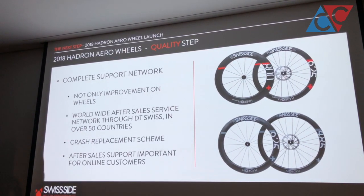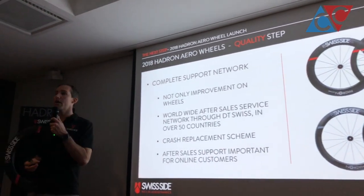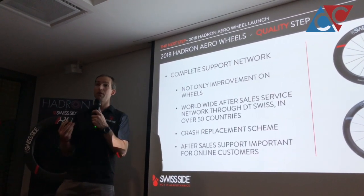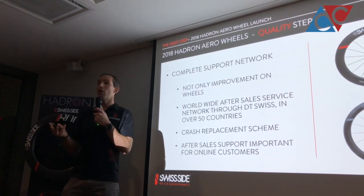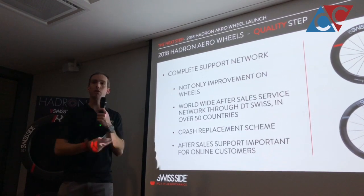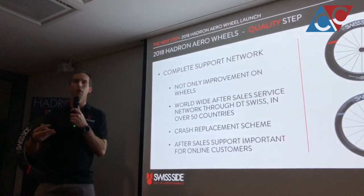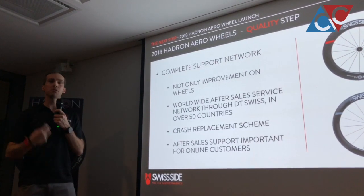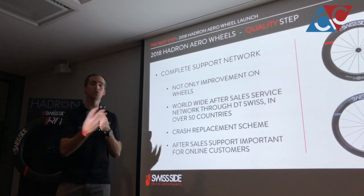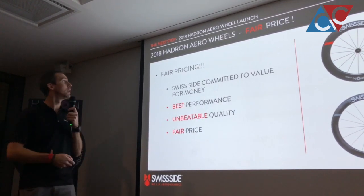We're introducing a crash replacement scheme. Now, if you register your product when you purchase it at Swisside, if you have a crash, you break a wheel, you can get a new one for 50% of the price. So that's a big step in sort of insurance and peace of mind. And the other option that all customers have, of course, is they can send the wheel into a service center. And if it's just a rim that's broken, or even just some spokes, you can probably get that part fixed for even less than that price. So a big advantage for our customers, and again, as an online brand, I think it's really important that we offer this peace of mind and this sort of service to our customers. So a big step in the complete package of what Swisside is offering.